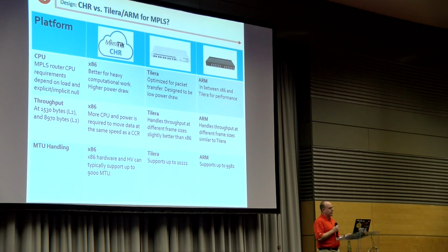You need more CPU and power in the x86 to move the data at the same speed as the CCR. And that, again, comes from the hypervisor layer. You're putting one operating system on top of another, so you're always going to lose a little bit when you do that. But some of the benefits that you gain, I think, are pretty good. And so, you're only going to lose maybe 10 to 20% when you do this, as you look at it compared to the Tilera. So you're really not losing a whole lot, and you're gaining a lot in functionality.